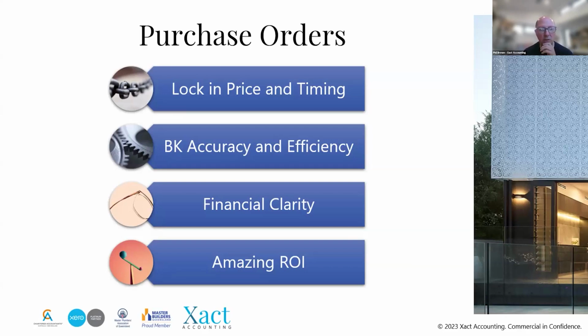So if you're not using purchase orders, kick it off now. Maybe pick your next project and start to run purchase orders. Basically, as soon as the job gets signed off and you're ready to start rolling, issue the purchase orders out and go from there. We might keep moving here.